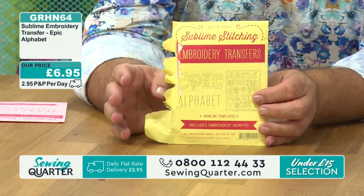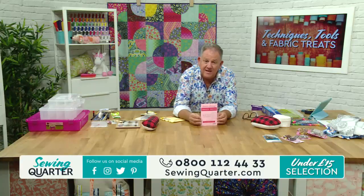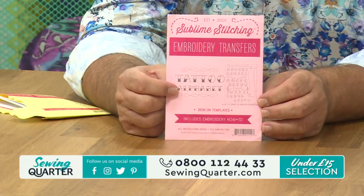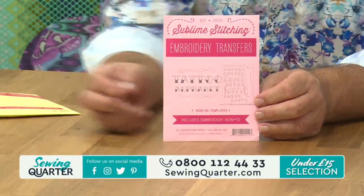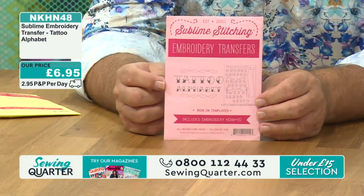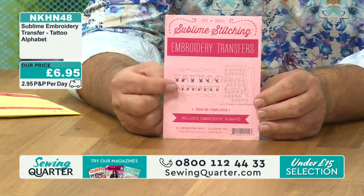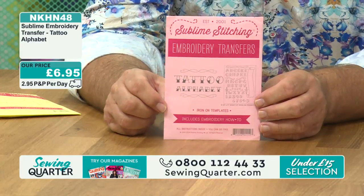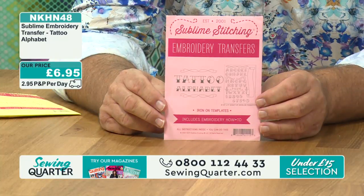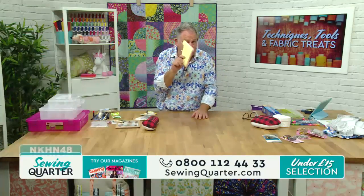Why there was that confusion is because we also have this one, which is embroidered transfers again, but different embroidery transfers. Look, these are the tattoo. That might be my fault because you did shout out tattoo and I didn't know what you were talking about. I could take the blame for that one. Tattoo, that's nice, Paul. I'm glad to know you've got my back. So they're different letters. £6.95, still the same thing, transfers that you use up to 8 times. Brilliant. No, don't iron them onto your skin. They're not tattoos for your skin.